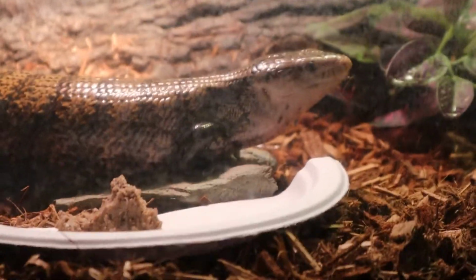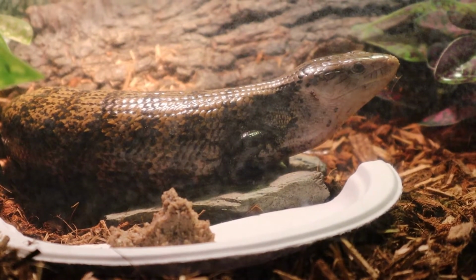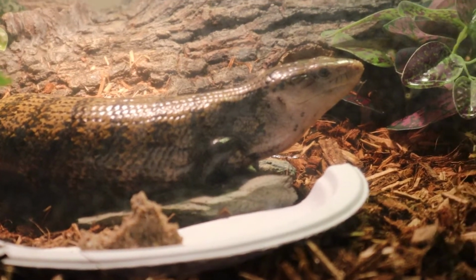Part of the reason of that is actually because it is semi-bioactive. We actually have springtails in there as kind of a cleanup crew. I've been thinking about introducing isopods in there as well.